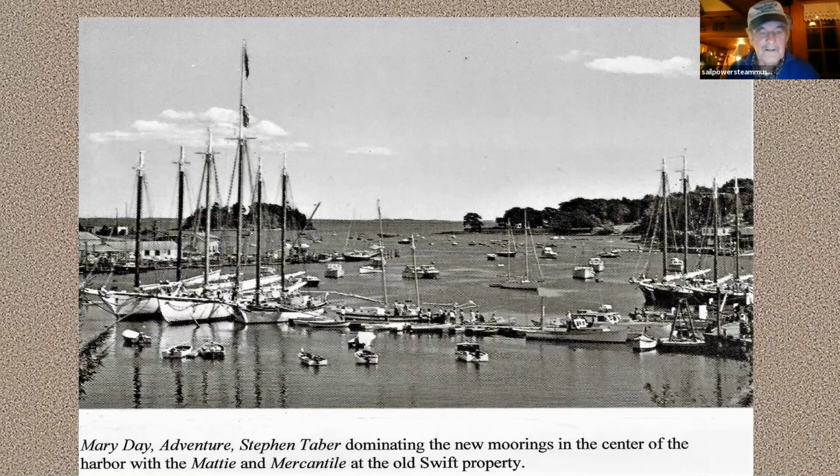This was the first year I had a topmast up on the Adventure. We had her painted white in that time, and all those three boats in the middle of the harbor certainly did look regal. Over on the side was this old Swift property, and there were the Maddie and the Mercantile tied up over there. Well, I decided I would buy that Swift property, and we moved things around.